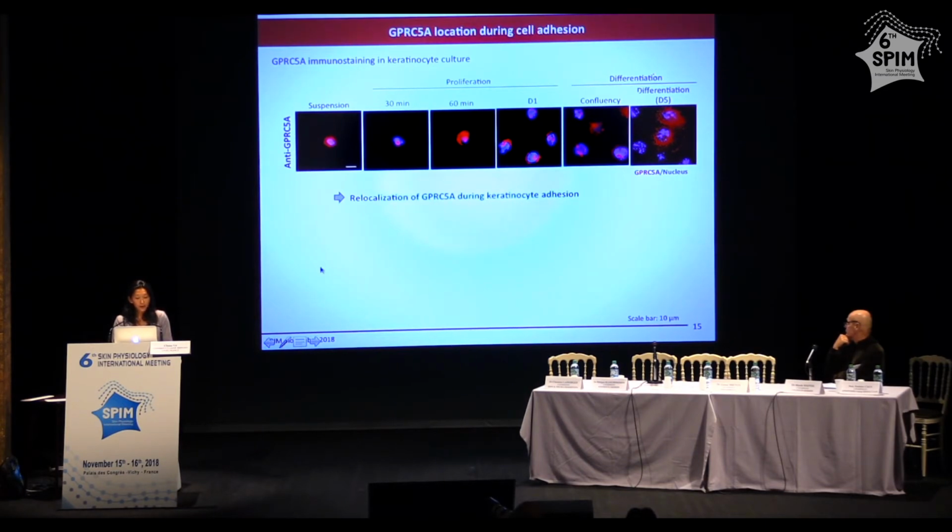Our studies show a diffuse expression of GPRC5A when the cell is in suspension, an extreme soft condition. When the cells were plated and adhere to the surface, we observe that a part of GPRC5A is translocated to the nucleus during the first phase of adhesion and during the proliferation. At the differentiation state, GPRC5A expression in the nucleus returns to the cytoplasm.